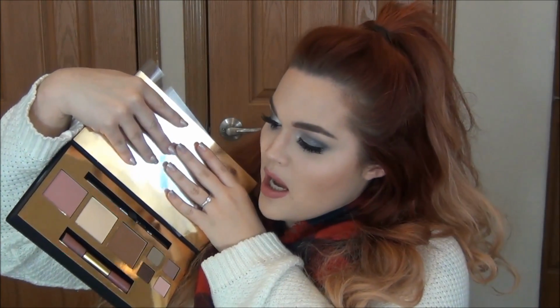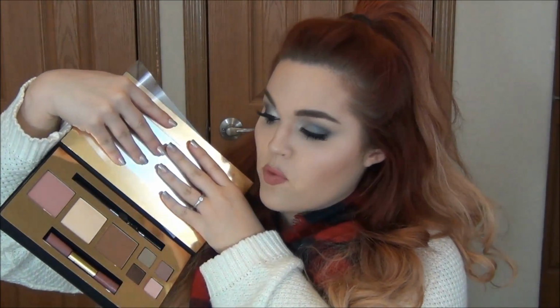And I really liked this little palette. I don't remember what it retailed for, but I think I got it for $29. This is what is inside. So you've got a blush, a highlight, a bronzer, 4 eyeshadows, and a little double-ended lip gloss down there at the very end. And it's huge. Oh wait, you also have an eyeliner, I just realized. It's absolutely gigantic. I don't even know what I'm going to do with this.